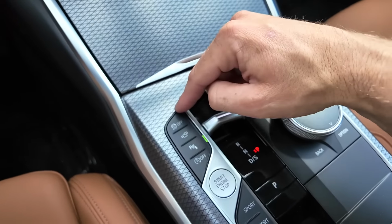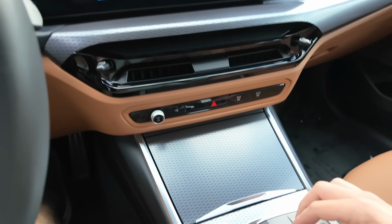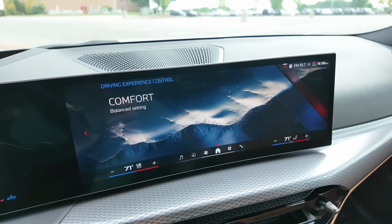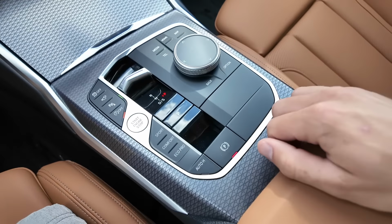Now to the left of that, you have traction control. There's also a shortcut to the forward-facing camera, so you can pull that up in full screen. There's also parking sensors, engine start stop, and then you have a few different driving modes, which will also change the exhaust and your throttle response. There's auto hold and the e-brake.